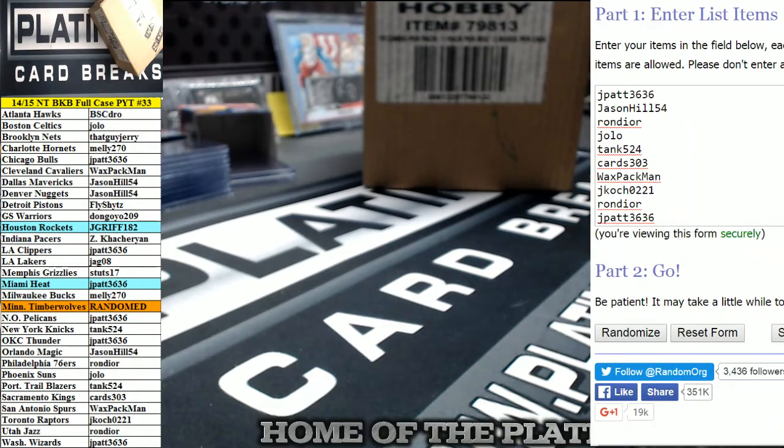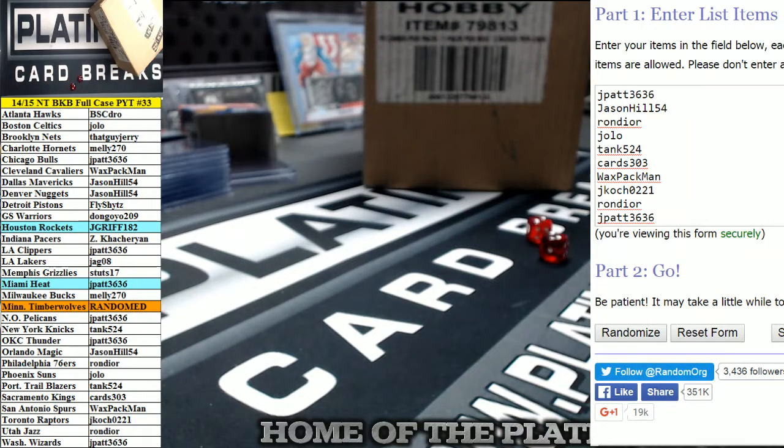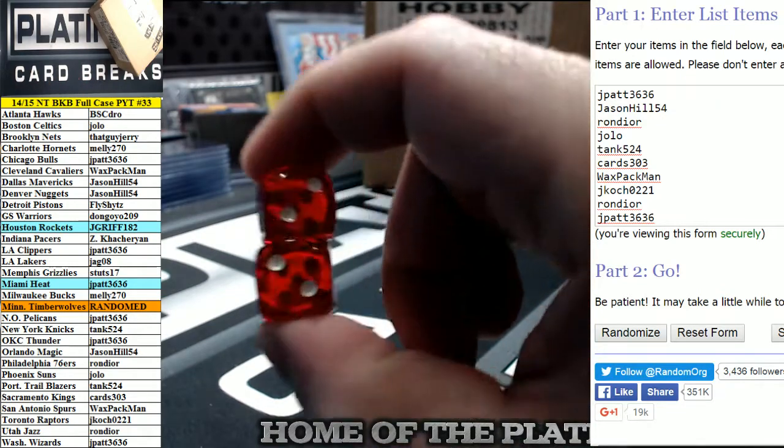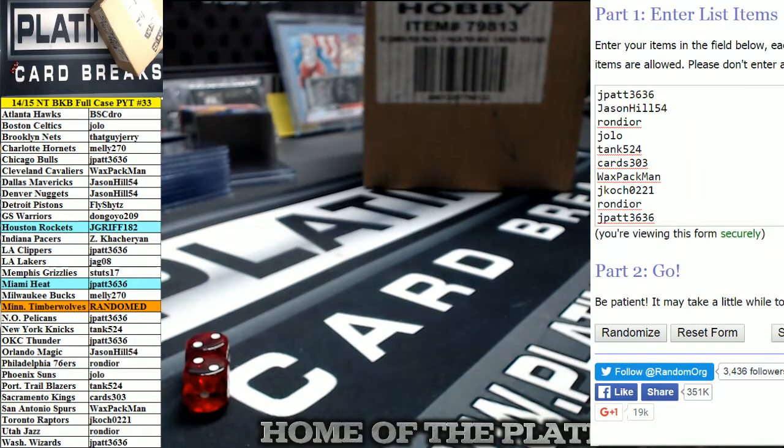2014-15 NT basketball full case, pick your team, 33. Only reroll snake eyes. 2-2, hard four. Top name on four gets the Timberwolves. Good luck, everybody.